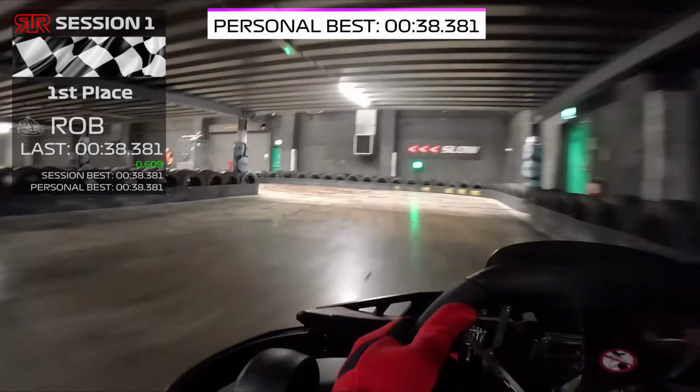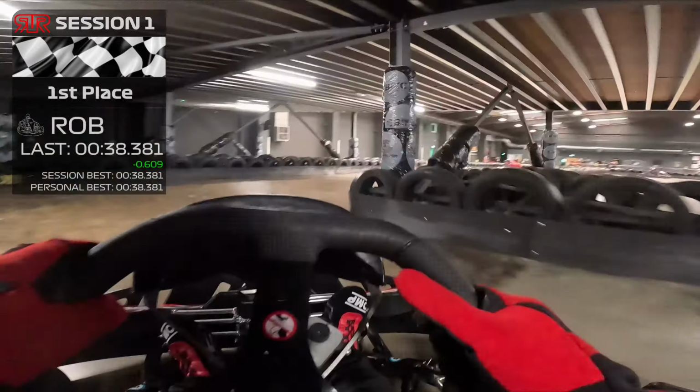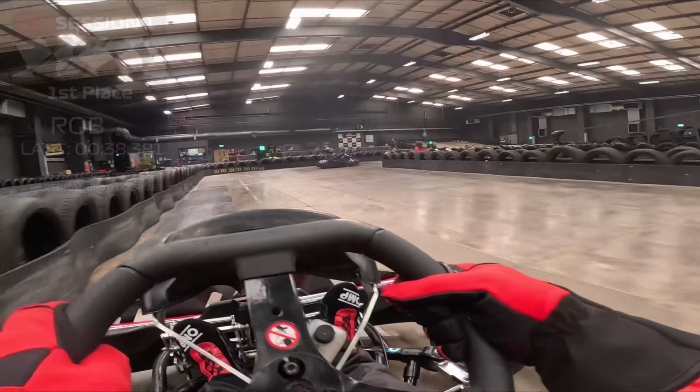The gap was closing rapidly, but unfortunately the yellow flags reappear as that was our final timed lap. I was happy enough with a low 38-second lap time, as my target for the first session was a mid 38. I was the fastest driver on track, so I couldn't really ask for more.